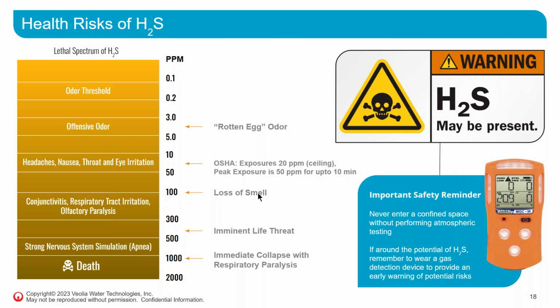You can get to the point where you start to lose your sense of smell. And that's very dangerous because humans rely on their sense of smell to tell them something is wrong. So you'll have olfactory paralysis. And it doesn't take much to literally create a situation where people die. So H2S can be very dangerous depending on what the level is.